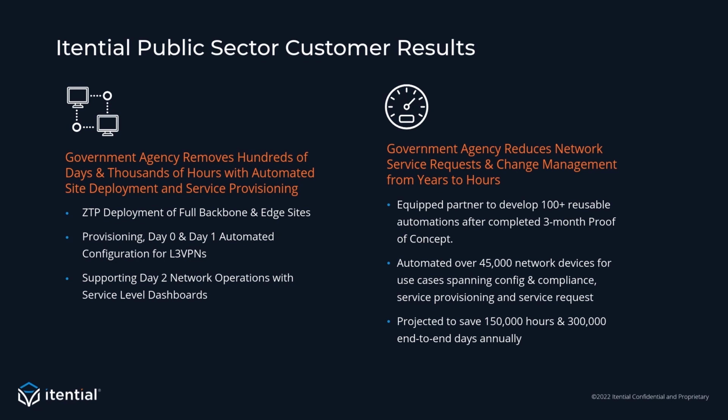We're not clobbering any standards. And so being able to do that for our customers, especially if you're doing new deployments, so zero touch deployments, zero touch provisioning, also day zero and day one automated configuration of layer 3 VPNs. We are multi-domain. We do not just CLI devices, but we integrate with API based solutions, network and IT systems. And so we can support many network devices and services.